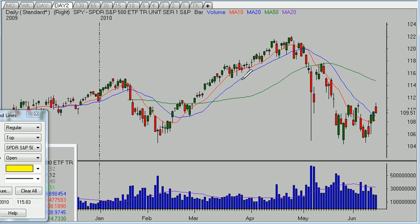Altogether, though, we still have a lot of mixed messages from this market, and I still believe that the majority of the traders should be trading smaller share size if you're involved, and this environment really favors day trading right now.